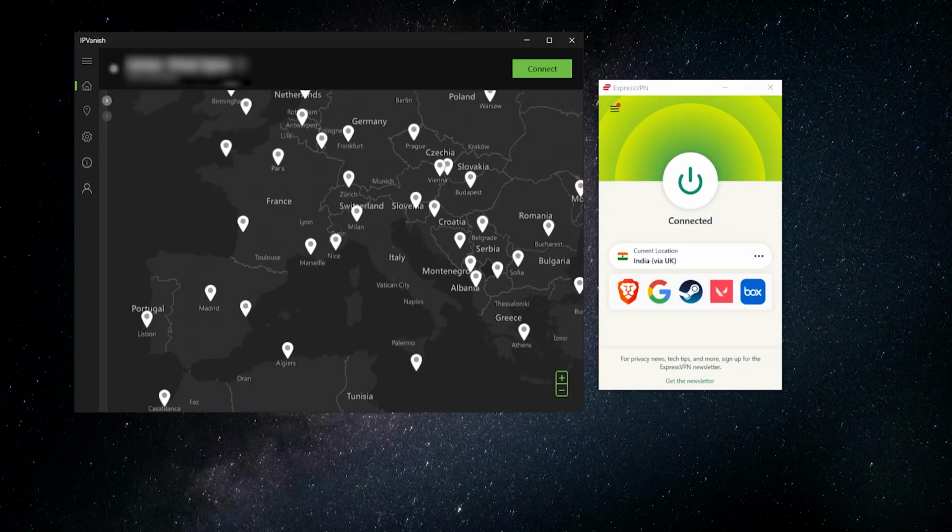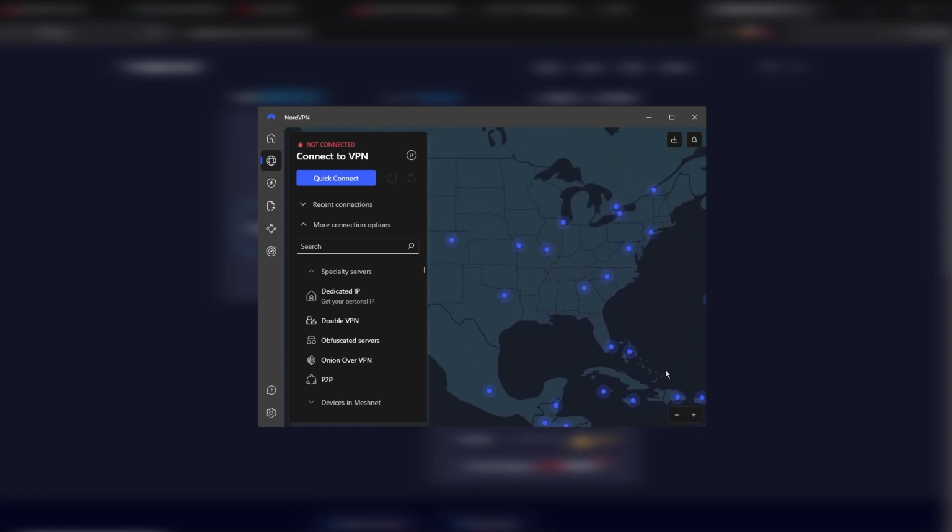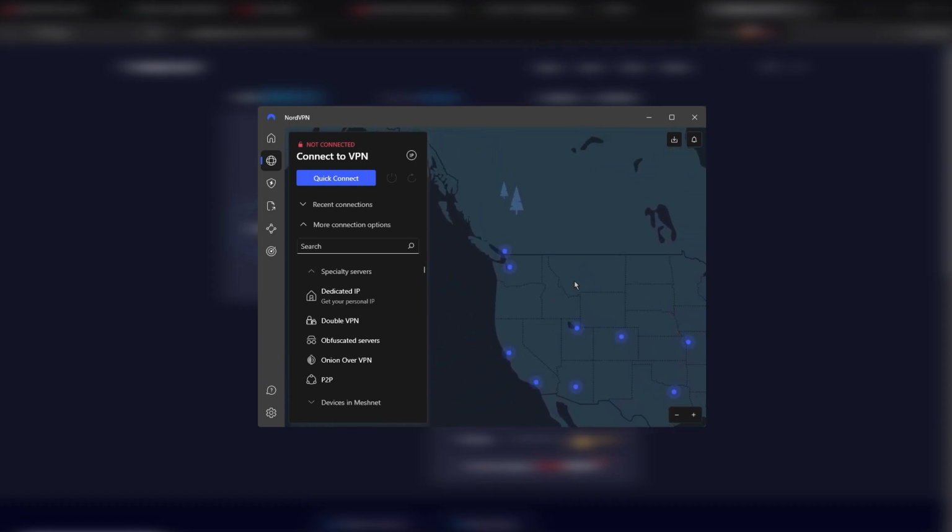Now, when it comes to ExpressVPN, the speed drops consistently scored between 10 to 25%, making it one of the fastest VPNs out there. To my knowledge, the only VPN that can top this is NordVPN, and not by a lot, maybe 1 or 2% less.